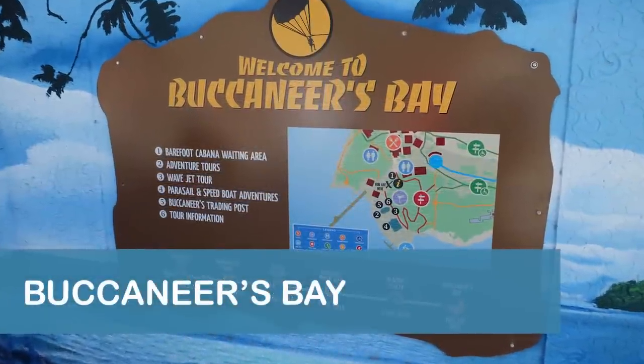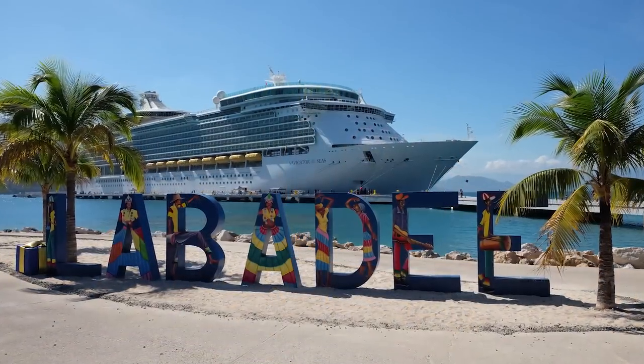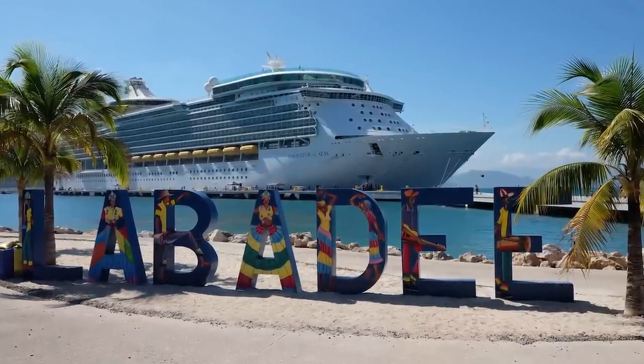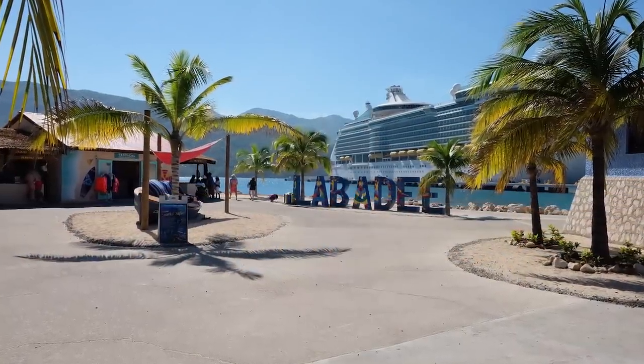Buccaneer's Bay is located just inside the entrance to Labadee and is the location of the Labadee sign, which is an extremely popular photo op with your ship in the background. If it's too popular when you arrive, wait until later in the day when it's not as popular.